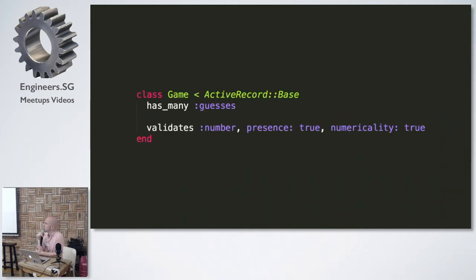And we're going to validate one single thing in our game model. We're going to validate the number attributes. We're going to ensure that it's there by specifying presence colon true. And we're going to validate that it's a number by doing numericality colon true.